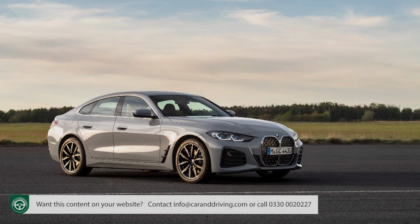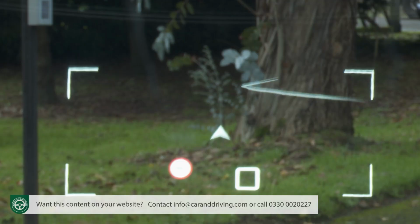The graphics would be laughed at by a premium German brand, but they work well enough, particularly on the head-up display, which is standard above entry-level trim and is the best we've tried on any car, with useful mapping built into the eHUD projection.